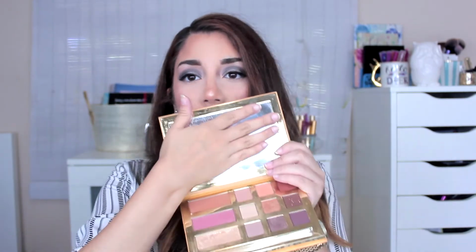Some palettes that I loved, loved, loved this year, and I couldn't stop using them ever since I purchased them. They were basically all I used. The first one I want to talk about is Graveyard Girls and Tarte collaboration. I got this as a gift from my boyfriend and I thank him so, so much, because honestly, this palette is amazing. It's a palette that you can use every day because of its beautiful colors.